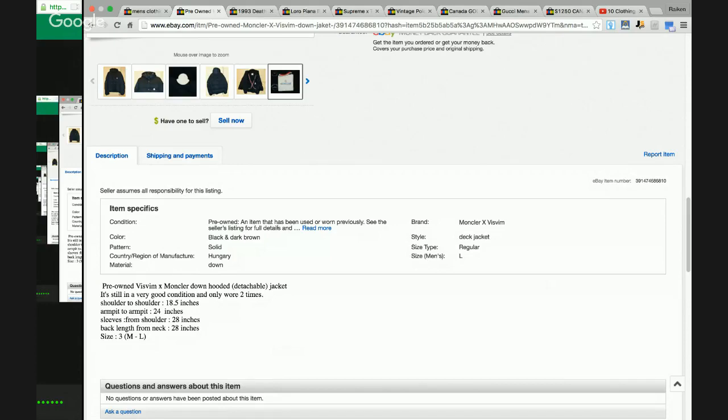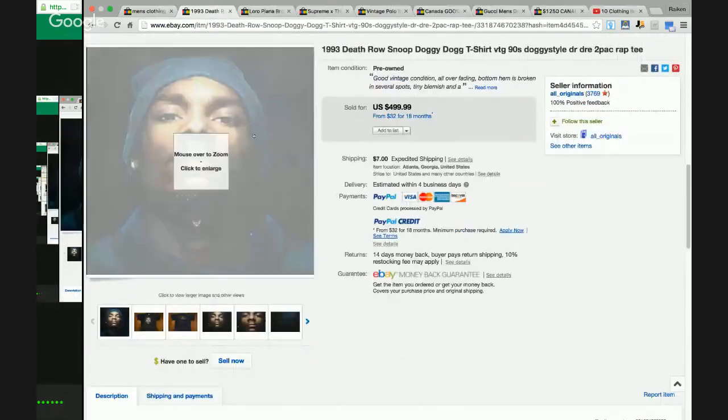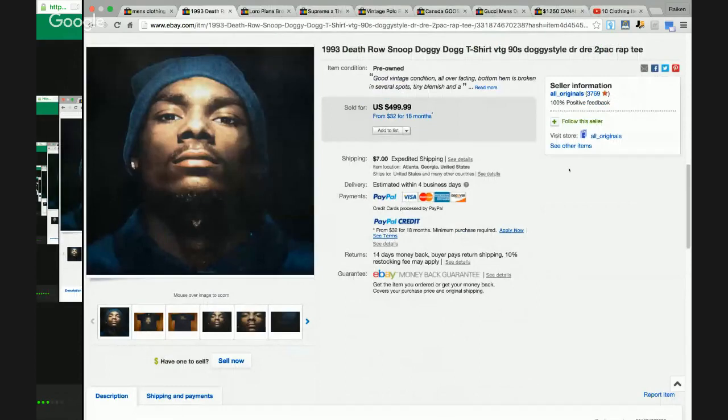Just an awesome item right here. Check out that brand in the sold listings, guys. I think you will be surprised. Next item up that sold for 499 buckaroos is a 1993 Death Row Snoop Doggy Dogg t-shirt.